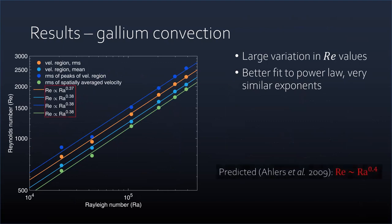For a liquid metal, Grossmann and Lohse theory predicts that the Reynolds number should scale as Rayleigh to the 0.4, and it seems like they all line up with that pretty well. There's still quite a bit of work to do to figure out what the best way to estimate the Reynolds number is in terms of the absolute value, and that'll involve comparing with values in the literature and looking at the flow itself and seeing where things are perhaps most representative of the actual typical velocity in the system.